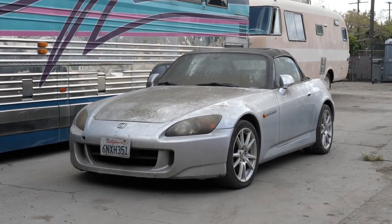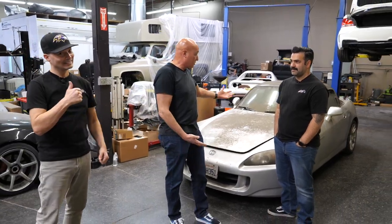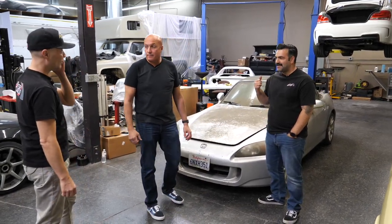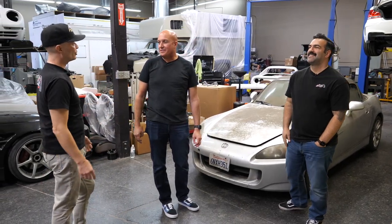So we're not completely sure what to do with this car. What do we do with it? Do we turn it, like what James says, into a dedicated track car? Do we just restore it? You know, it's a 90,000 mile car. Is that what you want to do, Johnny, restore it? Because as soon as you saw it, you said, 'Restore it.' I forgot how cool these cars are.